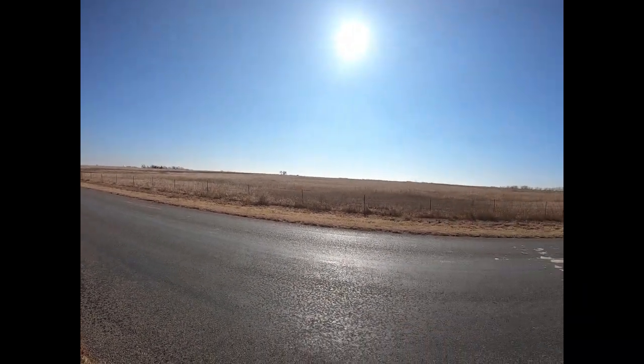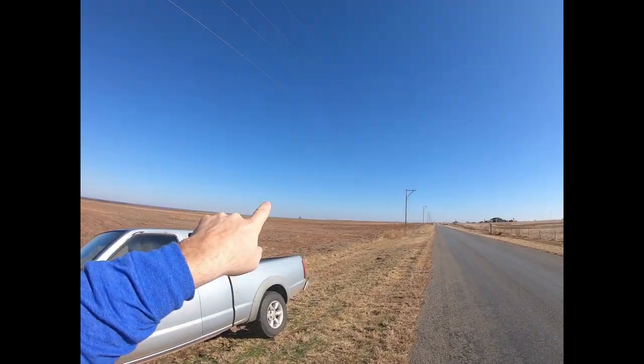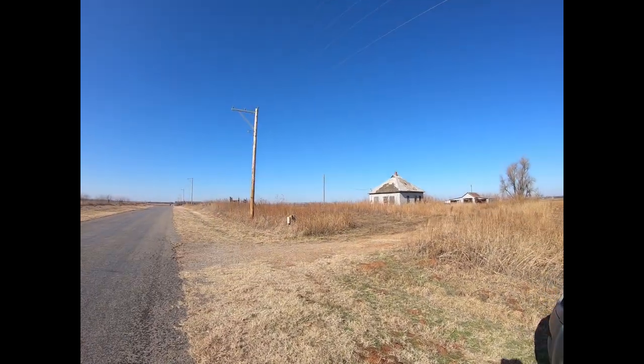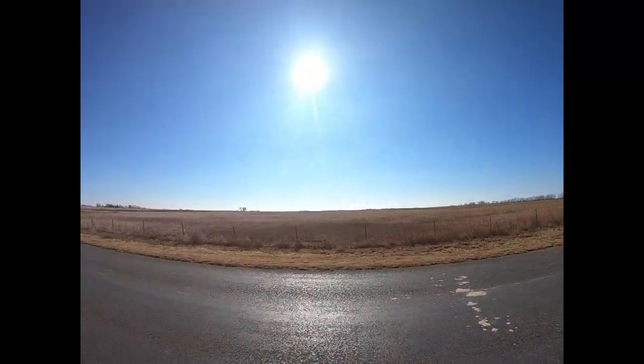Dewey County. And one day I was taking this highway here. I think this is Highway 3. I was going to Woodward. And I saw this off the highway. And this is just a little paved county road.